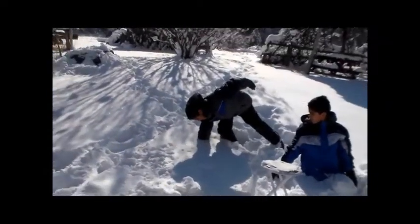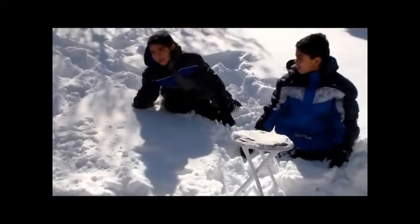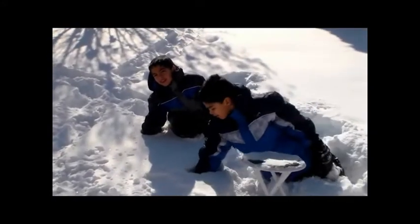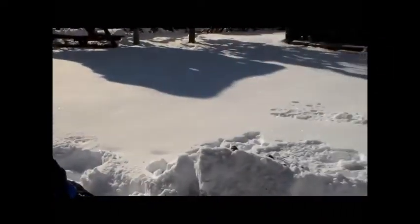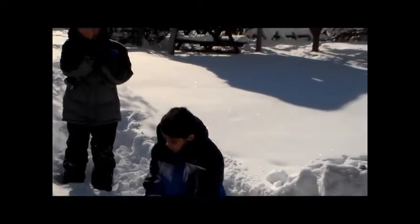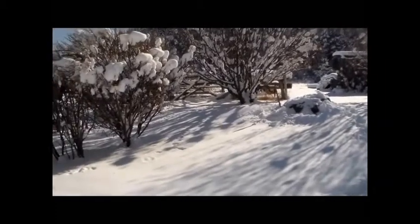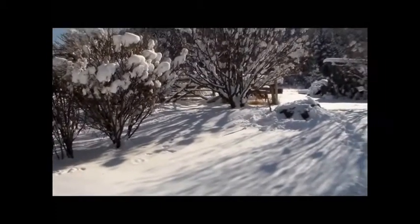Look at how deep the snow is when I put my arm in it. Okay, hold on, I'm getting a reflection. Okay, now I see you. Okay, we got that recorded. We got deep snow all around us. Deep snow, and we're getting a little bit of sun today.